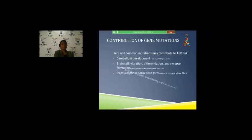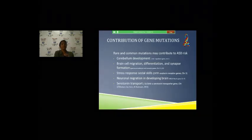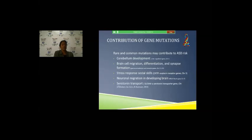So what is the contribution of these genes? And this is in a little bit more specificity. So we're looking at cerebellum development. They found a specific candidate gene that may be involved in that. Brain cell migration, differentiation and synapse formation, stress response, social skills, neural migration in the developing brain, and serotonin transport. And all of these areas of deficits in the brain are partly thought to be responsible for the features that we see in autism, with the lack of social response and social interactivity that occurs, which is the biggest deficit in children with autism spectrum disorder.